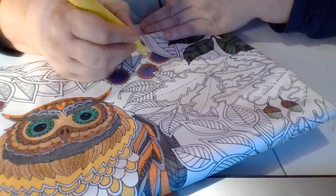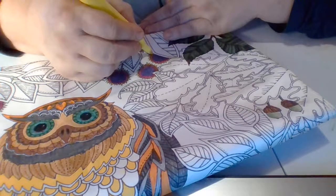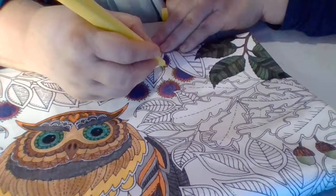I've never seen an actual flower like this. But that's what I like about coloring. Your imagination is the limit. You know, it has no limit.